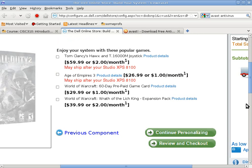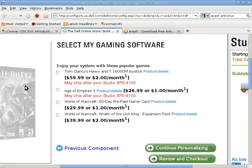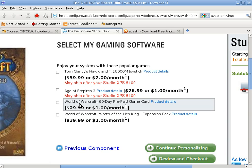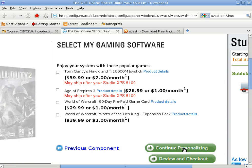Photoshop Elements? No. Gaming? Tom Clancy's Hawx, Age of Empires 3, World of Warcraft. World of Warcraft again? No, thank you. Because for the most part, even if you don't have it, you can always buy it somewhere else. And I suspect this price may not be that competitive. Is it competitive? I mean, can anyone tell? Yeah, the WoW price is about right. Same price you would get at most places.